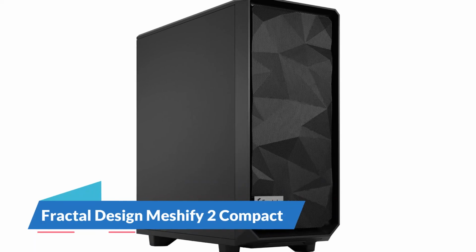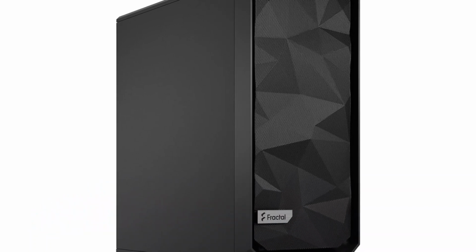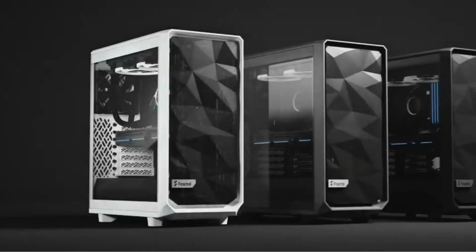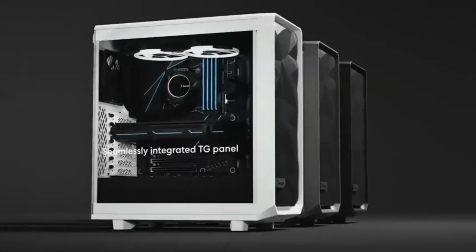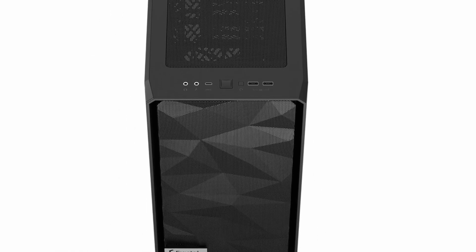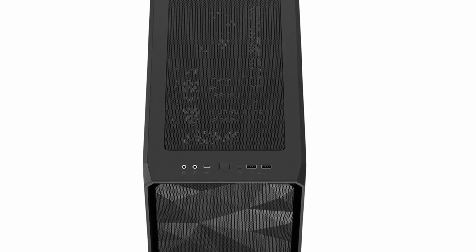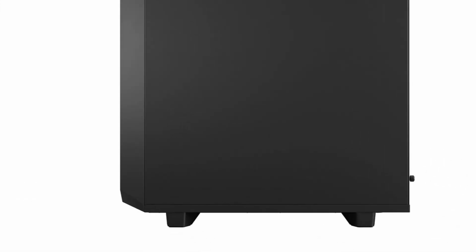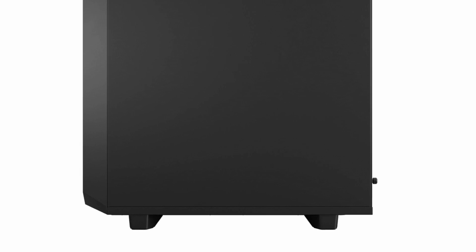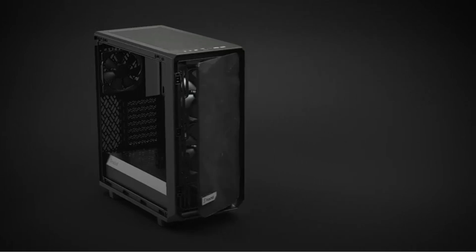Number 2. Fractal Design Meshify 2 Compact. The Meshify 2 Compact is a high-performing case with a bold, stealth-inspired aesthetic. Its striking exterior features bolt-free, flush tempered glass, a fully removable top panel granting excellent interior access, and a front USB 3.1 Type-C port. Users can install up to 7 fans, front radiators up to 360mm, or top radiators up to 240mm for robust cooling.